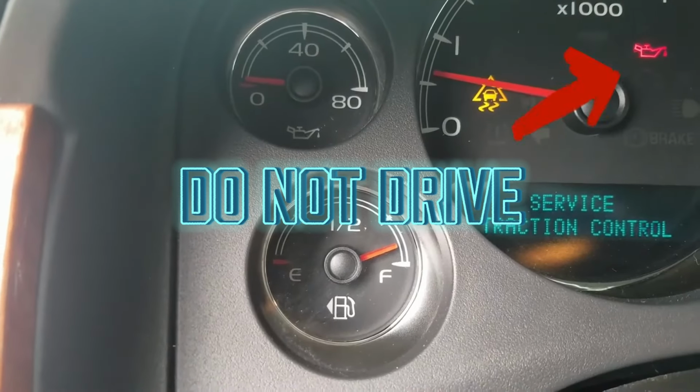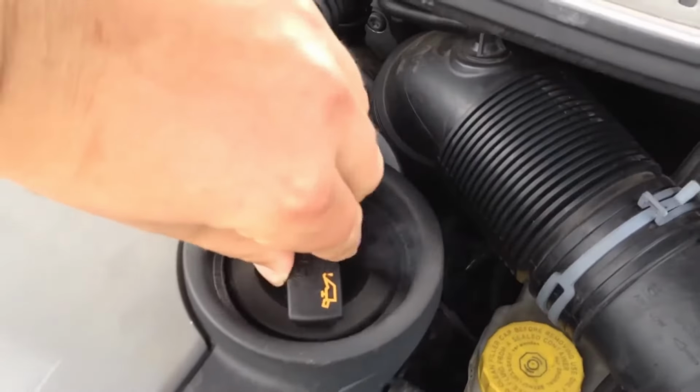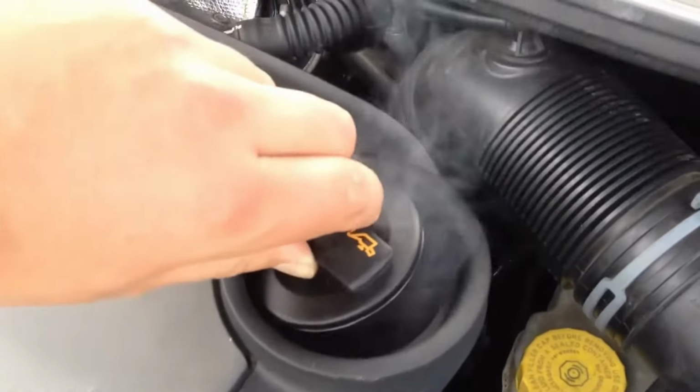Do not drive when this light is on. Pull over. Check your dipstick. If the oil level is fine, have it towed. This one light has totaled engines in less than a minute.